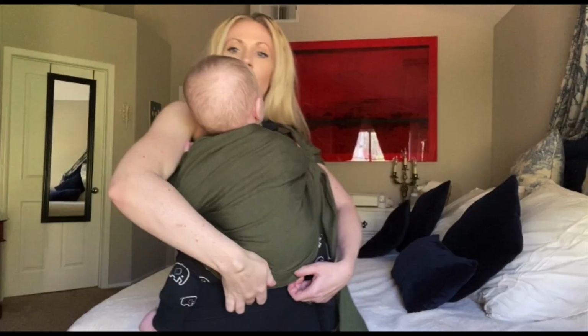I really tried to have him in it because I like the fact that it's not so cumbersome like some of these strap-on baby carriers are. It's just a piece of fabric and there you go. But he didn't like it as much. I'll try and get him up here and show him in this for you. Another point was that this bottom piece is supposed to, when they're inward facing, kind of hug their bottom, and I didn't personally feel like it was secure enough for me.